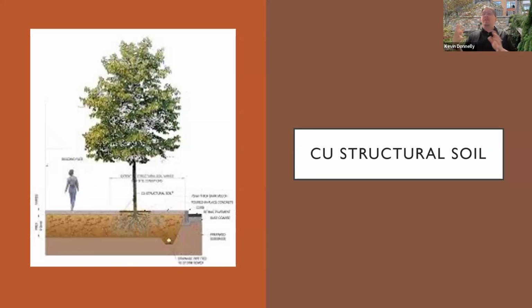It takes a lot of space. None of these are simple or cheap ways to do it. But if you want to get a tree to maturity, you have to take that into consideration, because if you have limited soil volume, that tree's going to girdle and die, and you're going to constantly be replacing it. And it's extremely expensive to replace trees in the city.